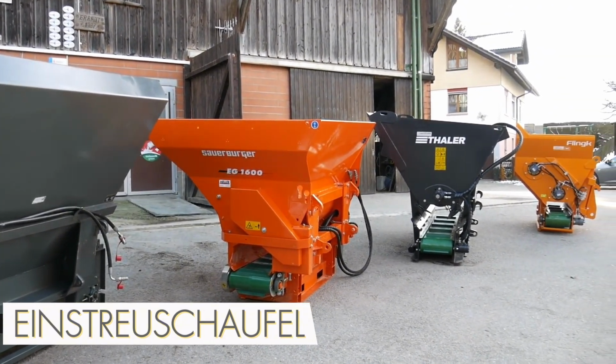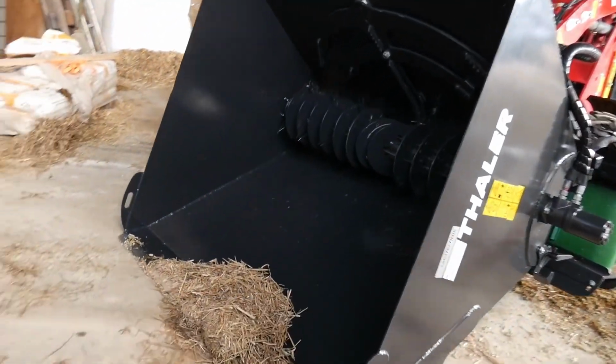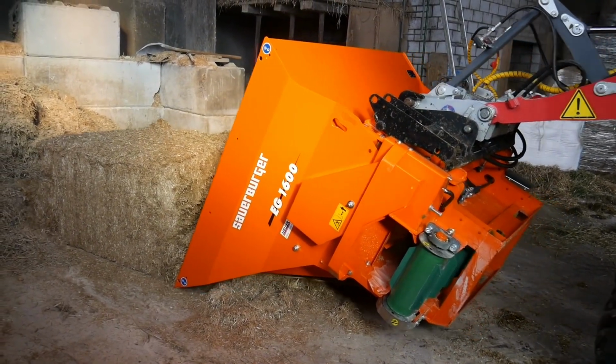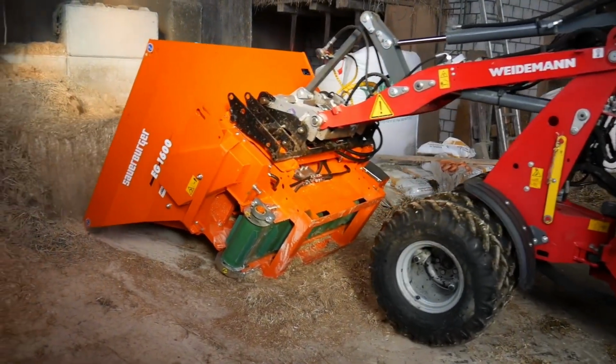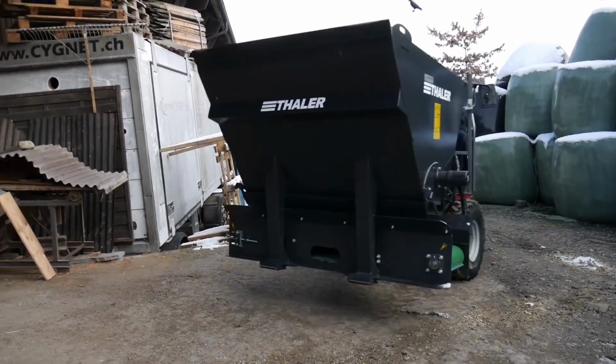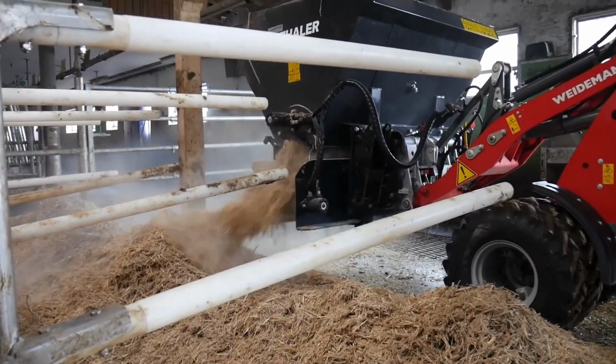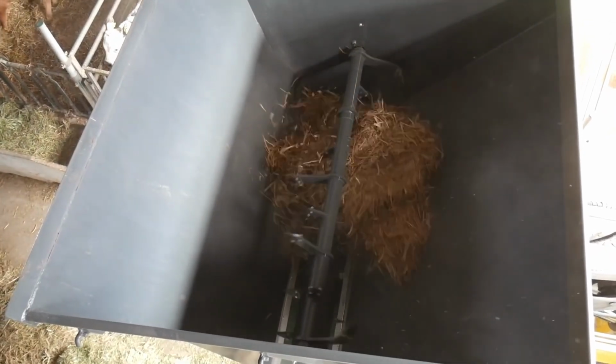A real game-changer for livestock farmers, the Einstrußstaffel. This amazing machine is designed to make your work faster and easier, making cleaning and distribution in the barn a work of art. Do you need to distribute straw, sawdust, or other bedding in the barn quickly and evenly? This is where the Einstrußstaffel comes in.